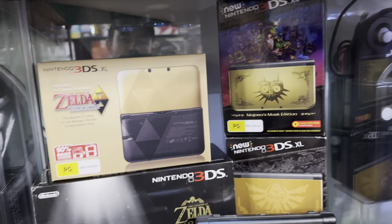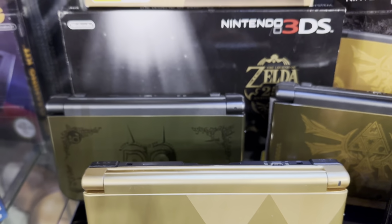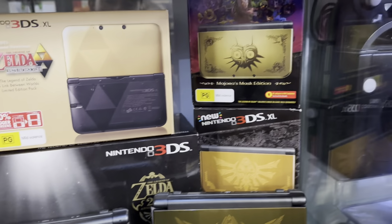Some nice gold Zelda DS's. As we can see, look at them. They look so nice, so nice and clean. So the black one and Majora's Mask, they just look really cool, with some nice stands as well. Down below is some more.